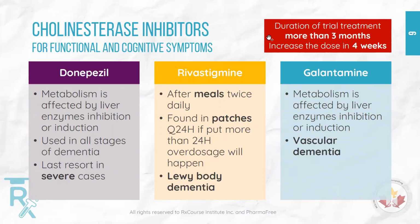Donepezil has a lot of drug interactions. This is one of the main drawbacks about it. It might interact with cytochrome 3A4 and 2D6. This is why we need to consider this before giving it to the patient, especially older people, because they are on many medications.